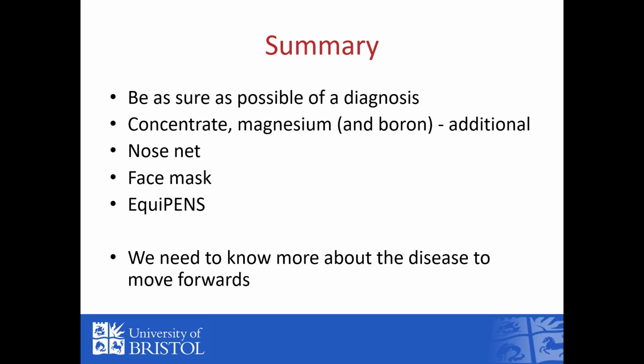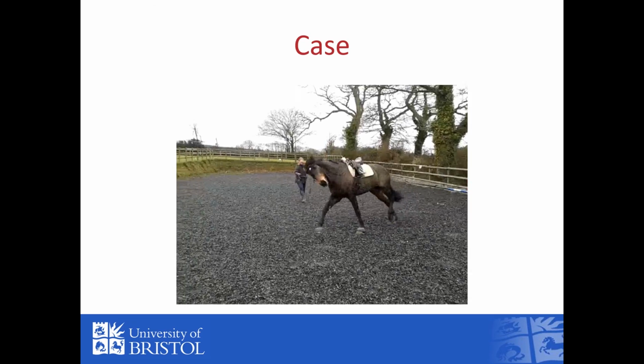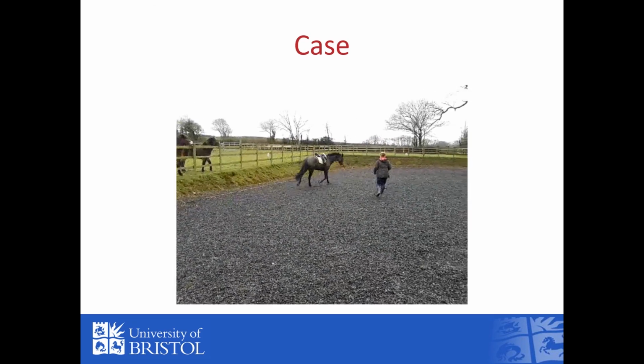And I think we need to know more about the disease to move forwards, and it may be that if you come in for a consultation with your horse, that we will ask you to enrol on some kind of study as well. So just to finish up with a case, pretty severe trigeminal-mediated headshaker here.